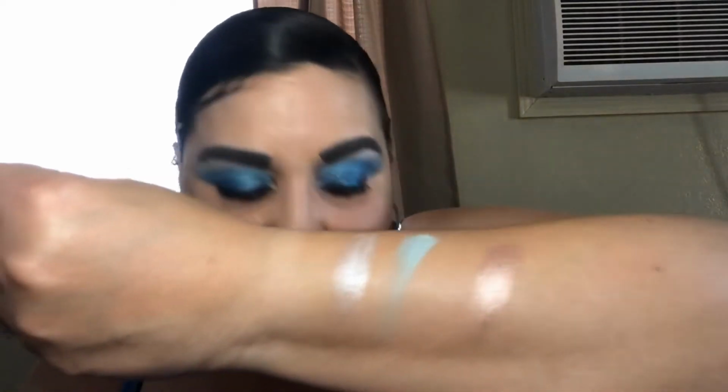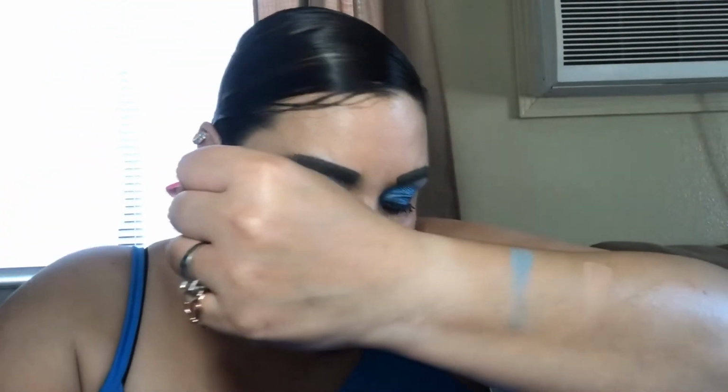Let me do some swatches, since you didn't physically see them other than the time lapse. I'm trying to get, so this is the white. This is mint tea. This is crystal flesh. This is untouchable. Let me get some, so we're going to try some more colors. This is ice, I'm cold. This is priceless. I can't see that one that much. Power.